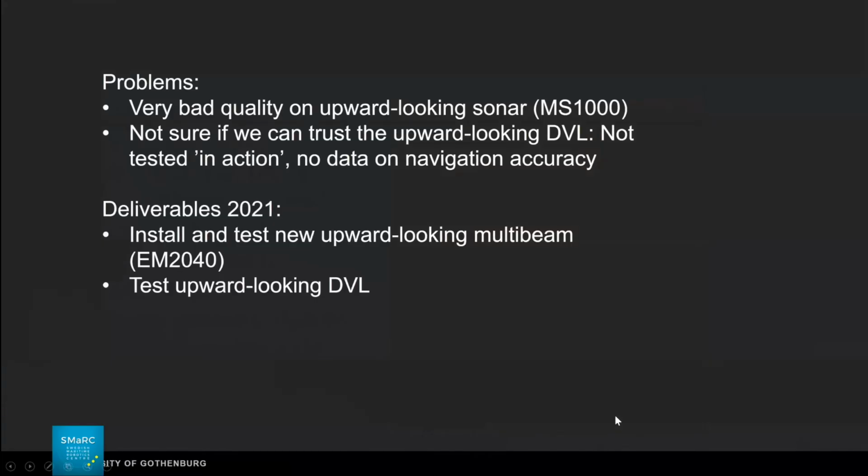So, problems. We had an upward-looking sonar, an MS-1000. It didn't work. We got nothing useful out of it. We had a lot of work mounting it and downloading data and so on, and we couldn't get any information from it. The resolution was too bad, but also the quality was too bad. And also we are not sure if we can trust the upward-looking DVL.